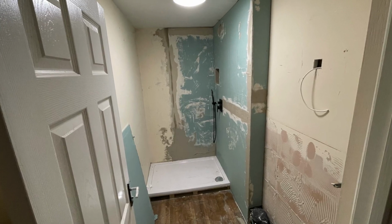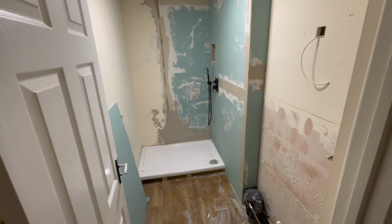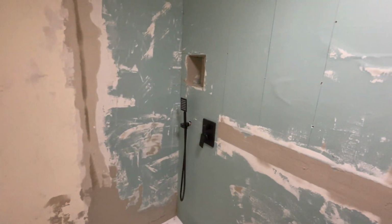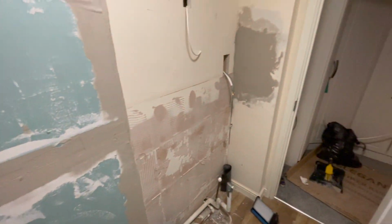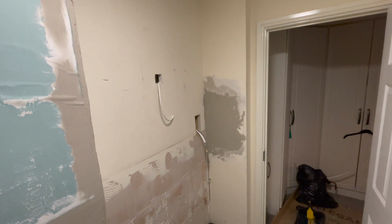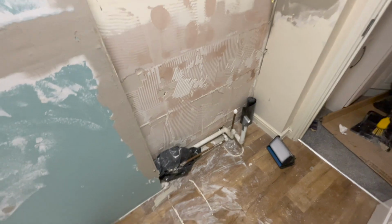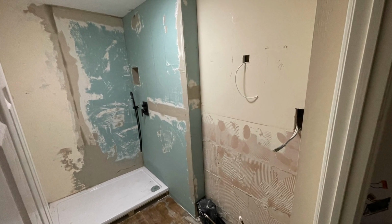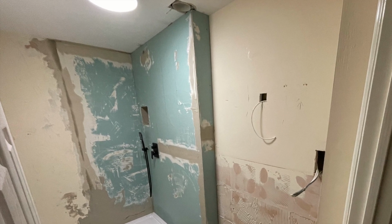So this is what we've got up to on day two. So you can see we've done all the plasterboarding, and we built a little niche into the wall so Tom can put his shower gel and his soap in there. And we have also run these electric cables for the light inside his mirror and the light inside his niche. So we're ready now for in the morning for installing the toilet and wash basin temporary, and we can start tiling.